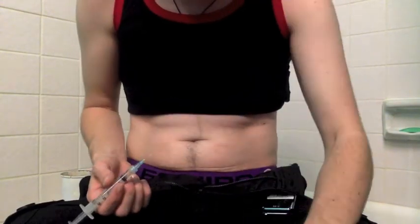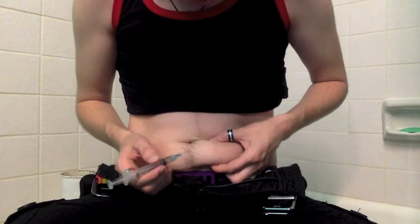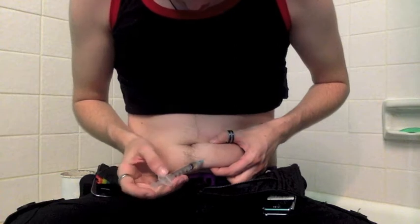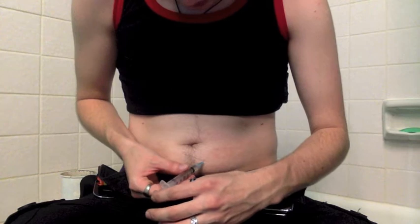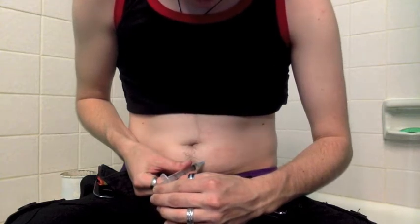So just kind of grab this. Don't even count, just go for it. And see, already in. Now once it's in, gently let go of that, and you start pressing this in. Now, it does hurt a little bit as this goes in, but it literally just feels like a pinch. Kind of just feels like I'm pinching my skin. That's really all it feels like.